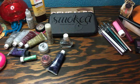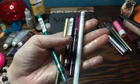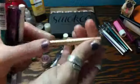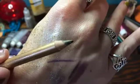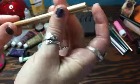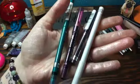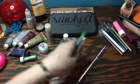a little handful of eyeliners that I have. Most of these are Rimmel. The only one that's not Rimmel is this Jordana. This stuff is pretty awesome. It's like a poison ivy green color. Really nice. I wear this one a lot. And Rimmel makes really great eyeliners in general. I love them a lot. This is my current favorite purple.